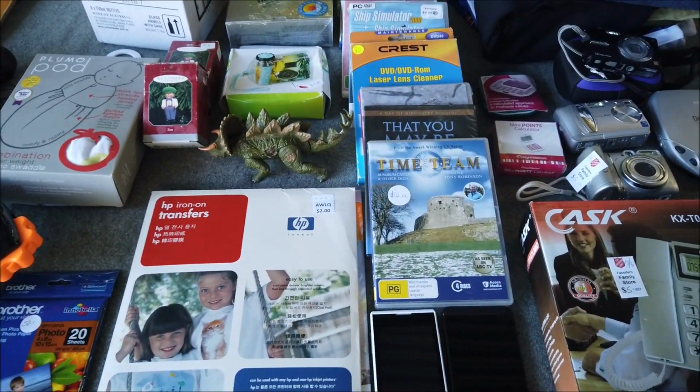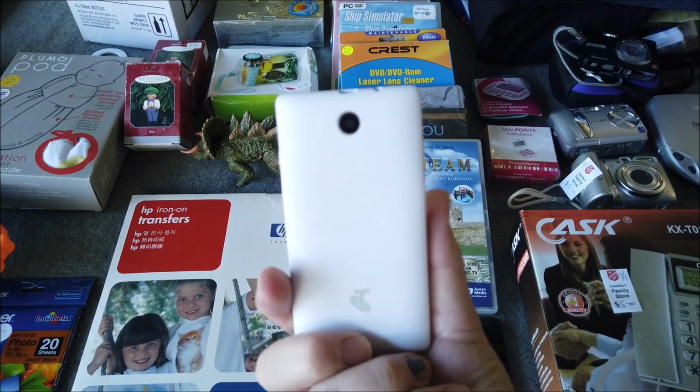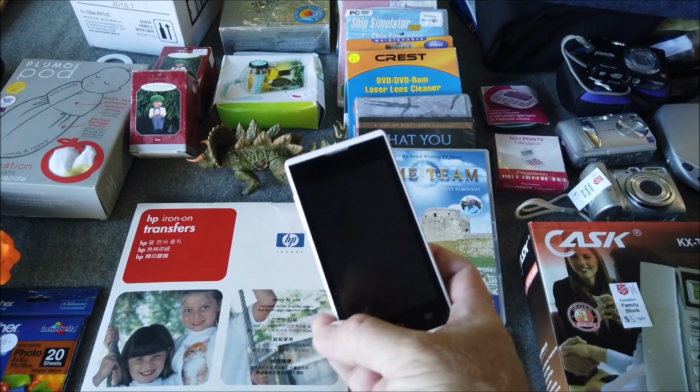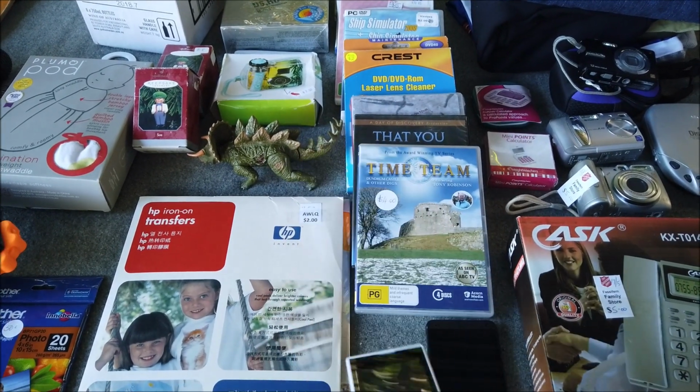Alright, a few items I paid up for. This little phone, I didn't. That was a little Telstra phone. That cost me $2. Works perfectly. It's sluggish as, but I should get $20 for that.